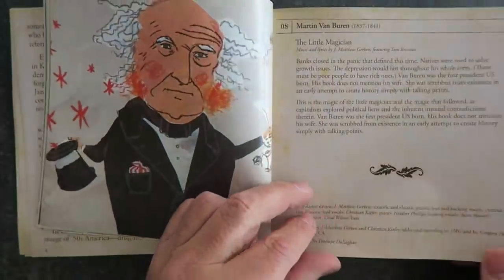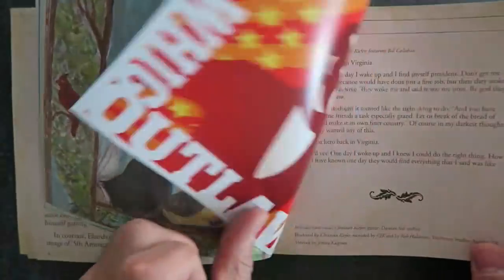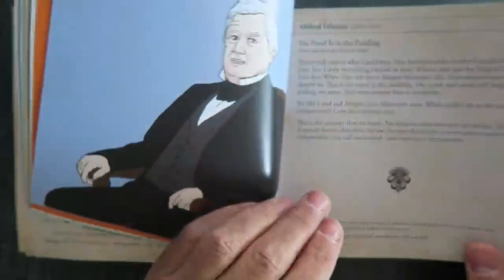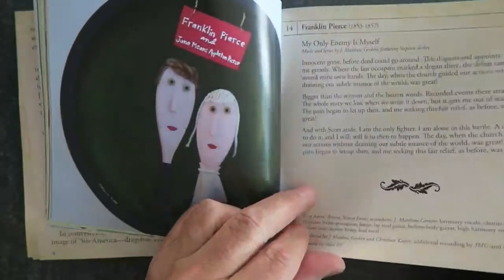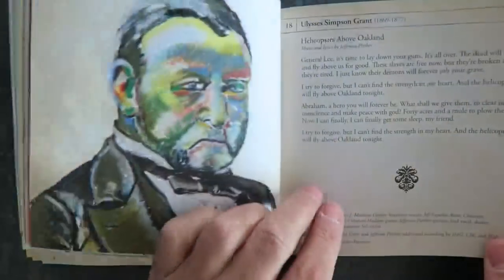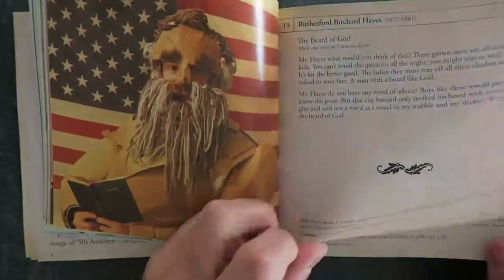So it's interesting. It's an interesting project. The music is great, and just the different designs that people made. I think I'm in here somewhere. I seem to have forgotten what I did in it. It was a while ago.